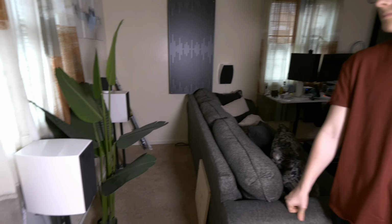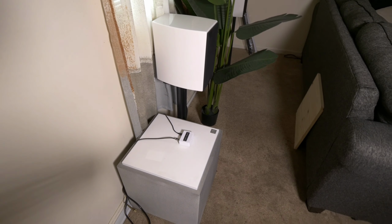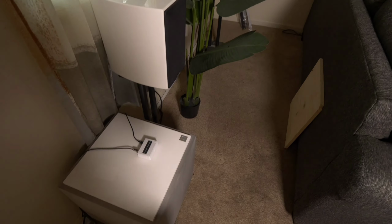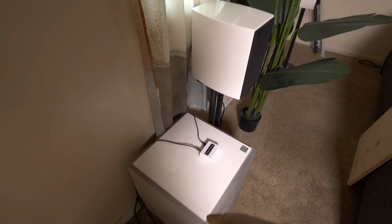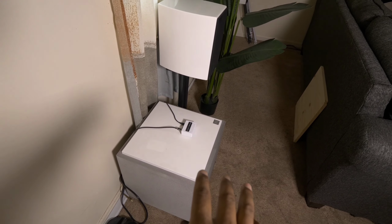You ready? Yeah. All right, JP, we're starting with the back of the room, and we're going to go from the back to the front, because it gets better as you go to the front. So we'll start off with this little guy here. This is the Definitive Technology DN10 subwoofer. Active driver on the front, and then two passive radiators on the side, and it performs way bigger than it really is. You get to hear that. I'm actually really happy with this.